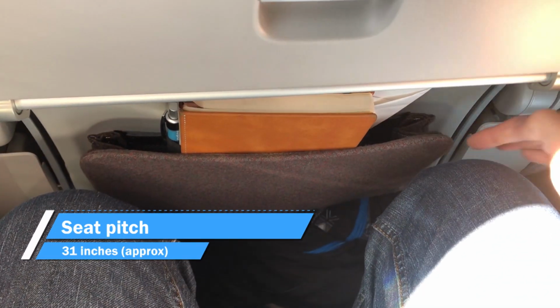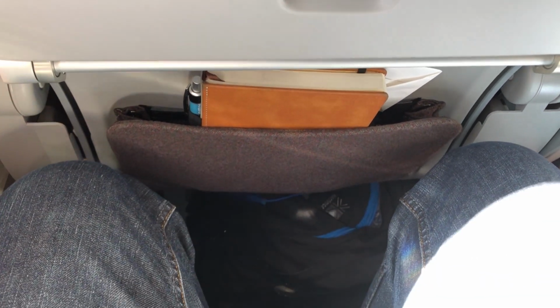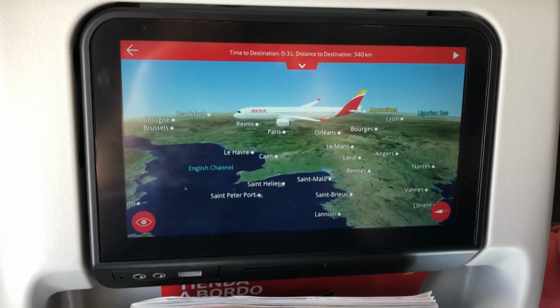At the bottom of the seat you'll see the legroom. It's fairly average for this type of aircraft. I was quite comfortable on board this flight, but if you were taller you might consider premium economy or an extra legroom seat.